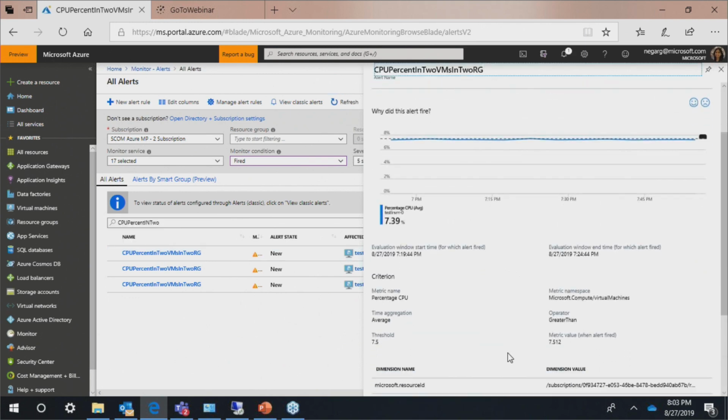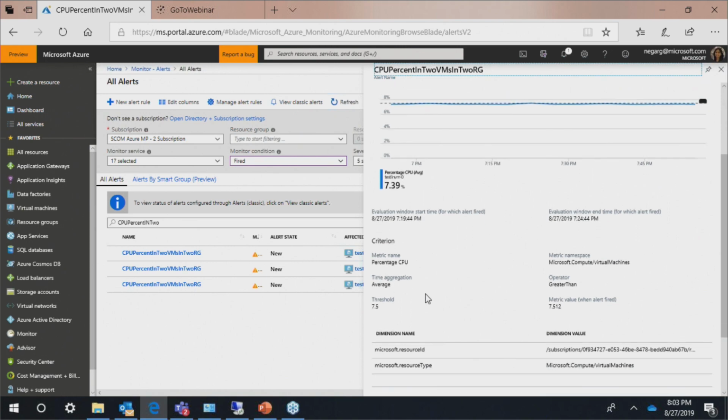Okay, so at the portal, we are showing you this metric: CPU percentage. Aggregation type is average, greater than, and the threshold is 7.5. That is what we have set. But the real value that you have received is 7.512. Azure Management Pack does not provide you the real-time metric value for which the alert has fired. So that is not something that is provided.